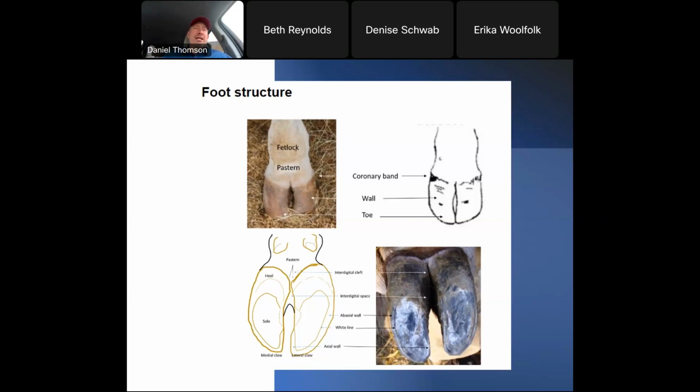But the thing that's important to understand about the sole of the foot is that it grows separately. It's not connected or grown with the hoof wall. It comes out of the bed of the sole, out of the bottom of the foot, and it grows out. And so why is this important? The reason is that between the hoof wall and the sole, there is a line where those two aren't really connected, but they're very, very tight together. And that's called the white line.